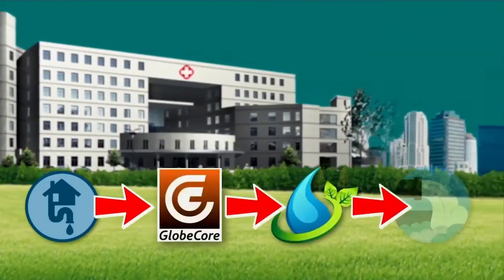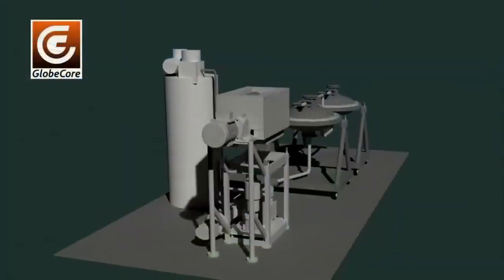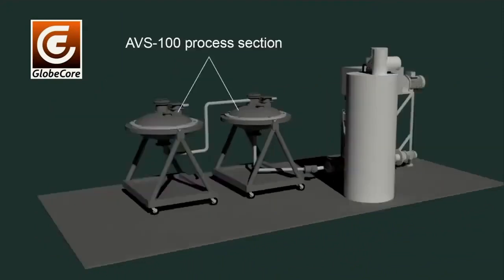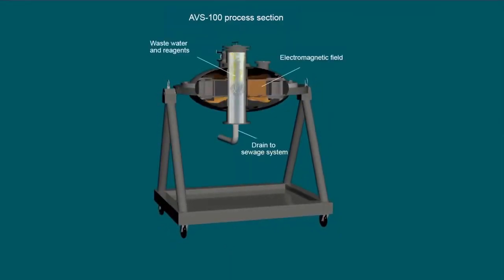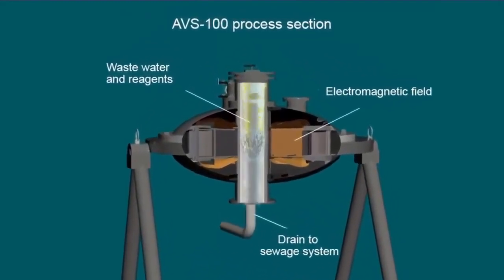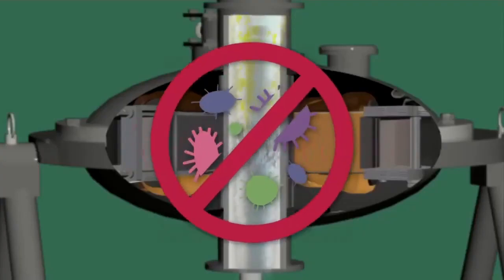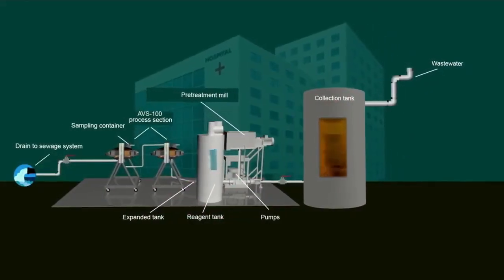GlobeCore specialists have developed a technology for treating wastewater from infectious disease hospitals, including specialized tuberculosis hospitals and others. This technology is implemented by an autonomous complex with AVS devices. AVS uses a rotating electromagnetic field that creates conditions for rapid mixing of wastewater with reagents and simultaneously deforms the biofields of pathogenic microorganisms, after which they die. The complex treats and disinfects both liquid wastewater and wastewater containing solid fractions.